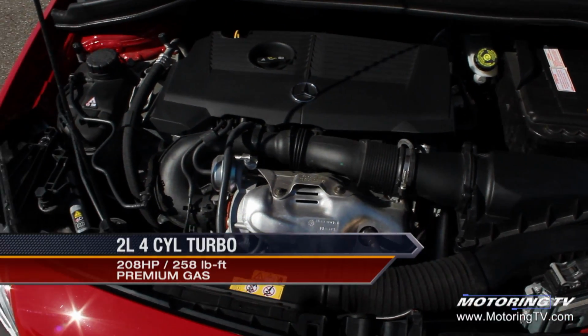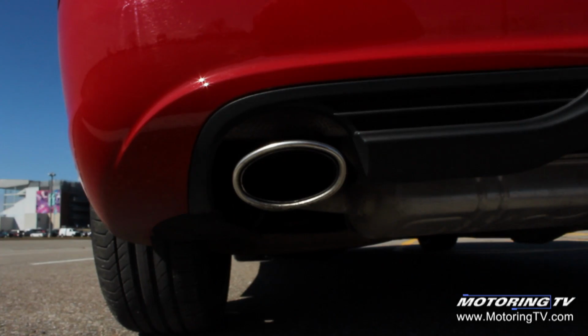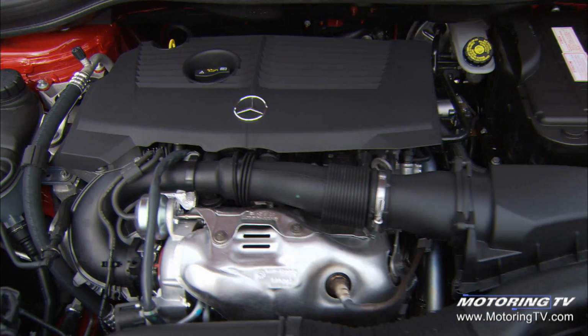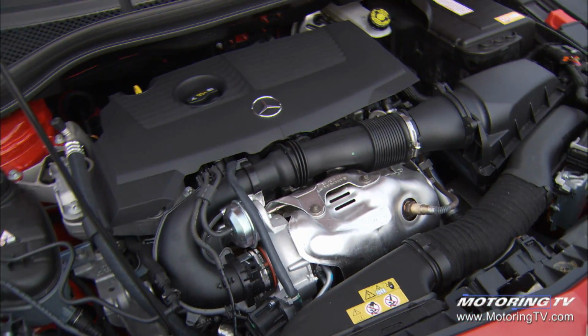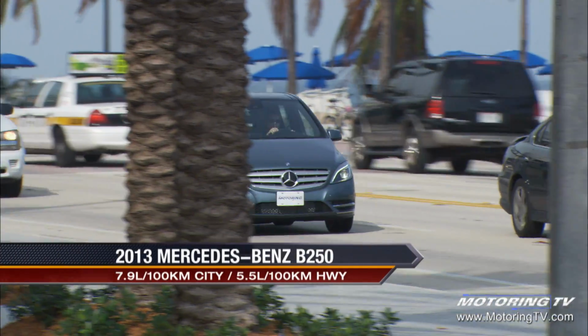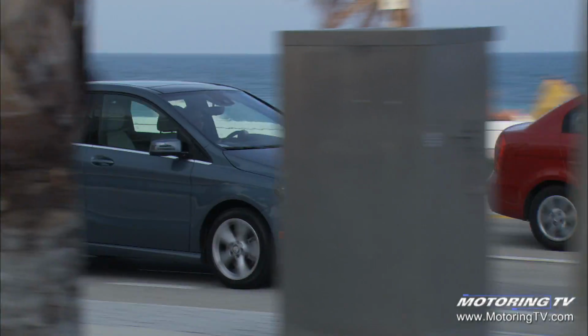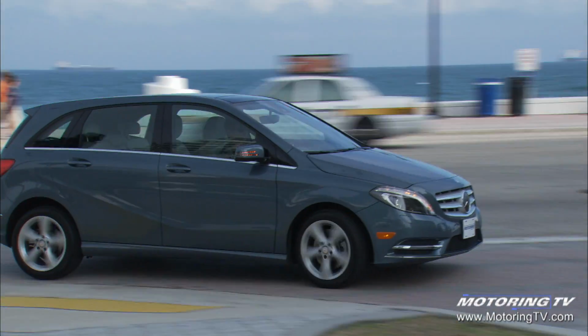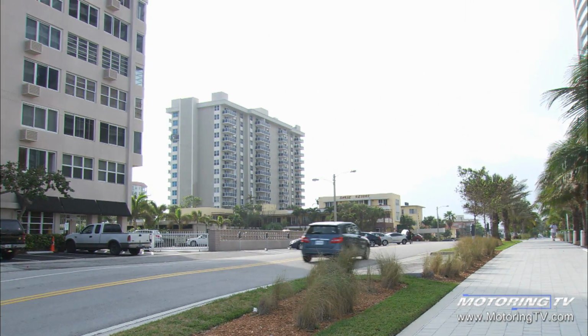This is an all-new engine for us. It's a new 2-liter turbocharged four-cylinder engine, so it's good for 208 horsepower, 258 pound-feet of torque, so it's fantastically powerful. What we're really proud of is the fuel efficiency. We have a combined fuel economy of 6.8 liters per 100 kilometers, which not only makes it stand out among the luxury crowd, but even subcompact vehicles that have much less horsepower don't even get that kind of fuel economy.